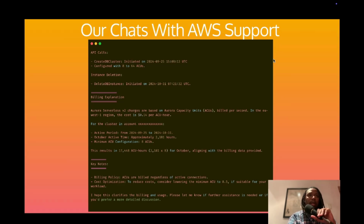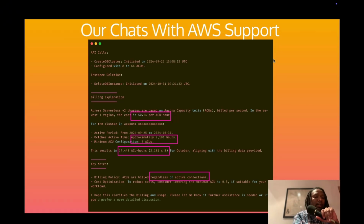Okay, so after we had that interaction with the regular support team, I think they forwarded our case to the RDS team, who had additional logs of what happened on our cluster, because we had deleted everything in a hurry as well. So essentially, what they said is, we charge 14 cents per ACU hour, and the approximate active time in October was 2,181 hours. With a minimum configuration of 8 ACUs, which resulted in 17,448 ACU hours, which aligns with what happened in the billing. And essentially, ACUs are billed irrespective of active connections.